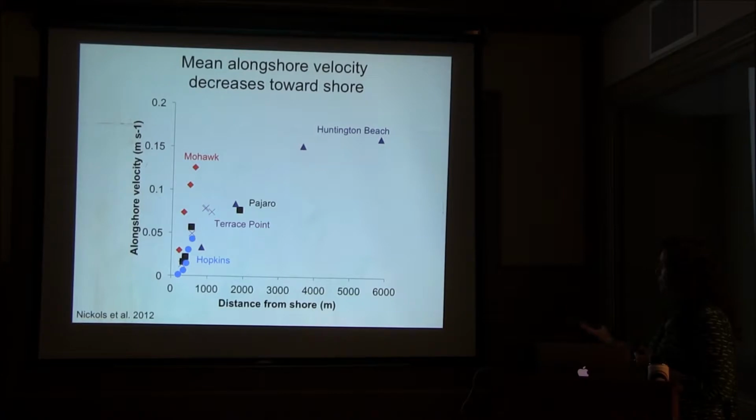So again, we were thinking that maybe this is going to look like a boundary layer, but it was never expected necessarily, especially since these sites have very different topographies. Like you see that this site is going out to 30 meters or so around here, but has a very steep shelf. So some of these sites have steep shelves versus broad shelves. So we wanted to see what the relationship is between distance from shore and along-shore velocity, to see if they really are similar to boundary layers.